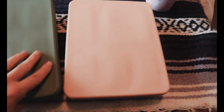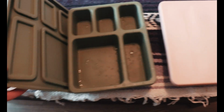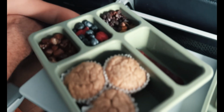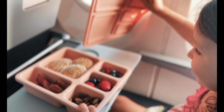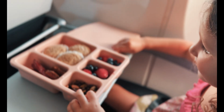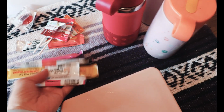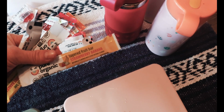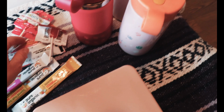But then we also got these little, don't mind the wetness, I just washed them, snack boxes or lunch boxes that I will fill up to use on the plane so they can snack. And then we'll also have them while we're at the hotel so we can put snacks in them too. And just a few packaged snacks that we really like. These are those fruit bars, and then lollipops for special occasions.